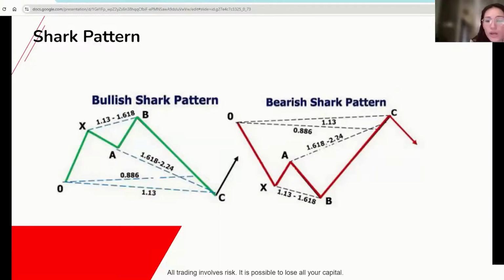Structure and appearance-wise, it's characterized by this steep OX initial move, followed by a sharp retracement of your XA, deep extension, again your AB, and another retracement BC, which is considered a continuation or a reversal pattern depending on where it forms in the trend. In this example, we are using it as a reversal. That's why you can see price after the completion of the shape we are projecting to reverse. But if you found it somewhere between the BC line, of course, you'd be expecting a continuation.